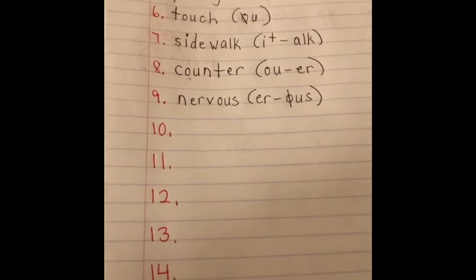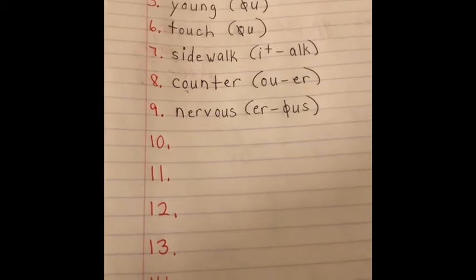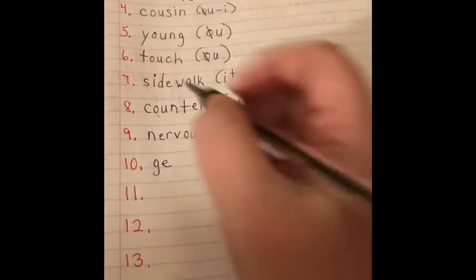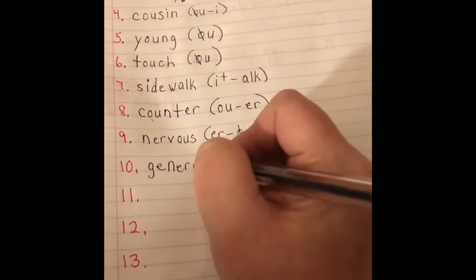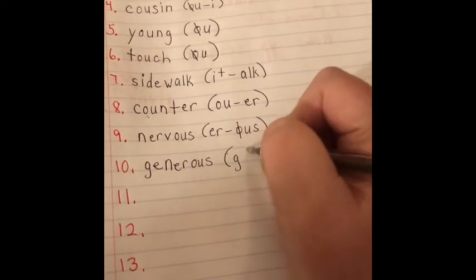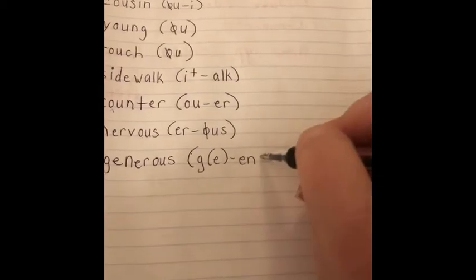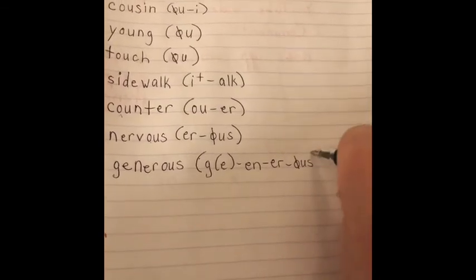Number 10 is an adjective describing someone as sharing with others. Your 10th word is generous. So G next to an E gets to say a J sound. That E joins the N to say N. ER says er, and OUS with the O sound dropped off says us. So it's G next to an E says a J sound. E's second job is the E in front of an N says N's name. ER says er and OUS without hearing the O says us.